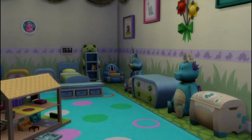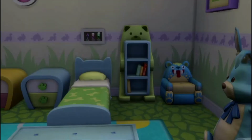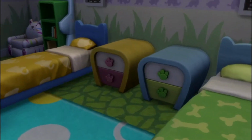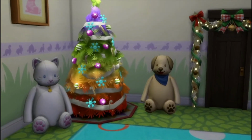And this room is for two toddlers, so I'd say that they have twin toddlers. I don't know if they're a boy and a girl, two boys, two girls, whatever they are, it's fine. One of them likes puppies and one of them likes kitties, so that's what we did here. We did a puppy and kitty theme. And look at their tree, it's the rainbow one!